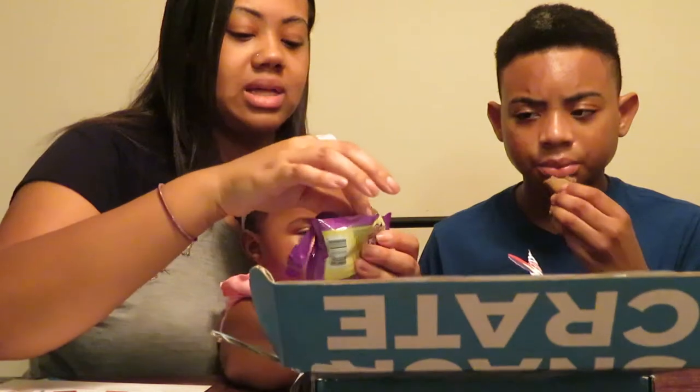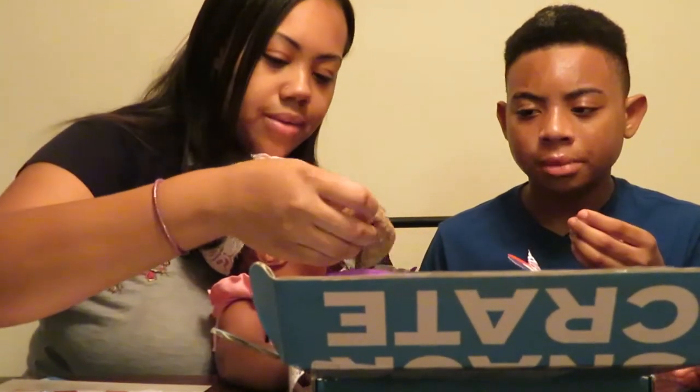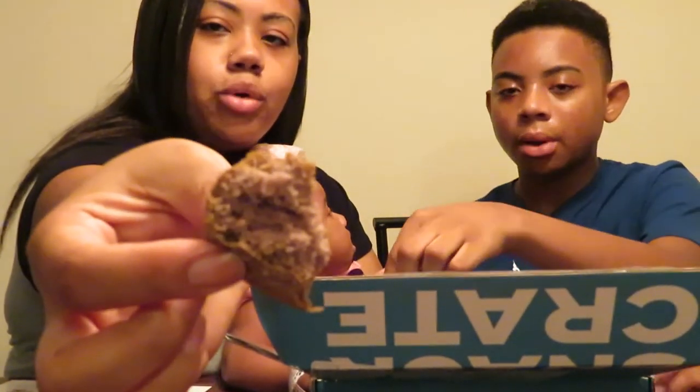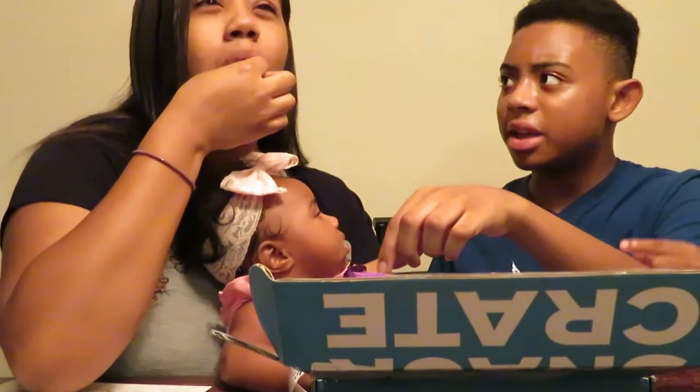Okay, I'm going to try it. It looks like this. Oh, I didn't even show you guys. I'm sorry. Mmm. Whoa, it's breaking off. The middle's like purple ube. That's good, actually. Try it, Mama. That's actually good.